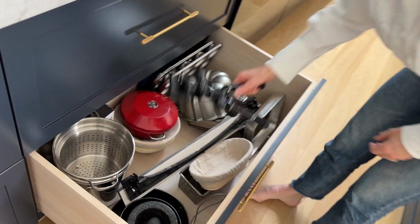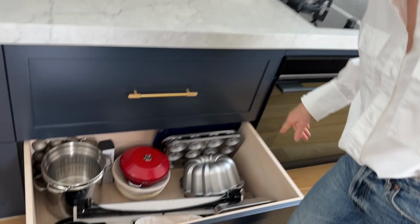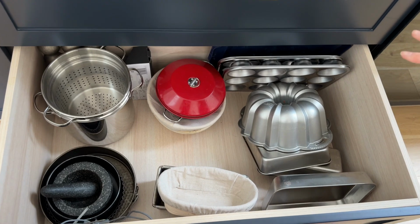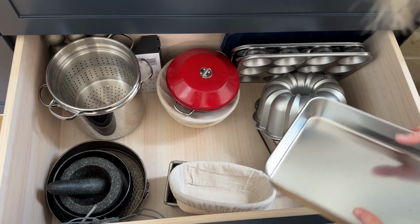And this, oh, there's a tripod. But this is my baking tray. And this as well, we'll move that out of the way. So this is where my baking things go. So these are all of my different baking containers.